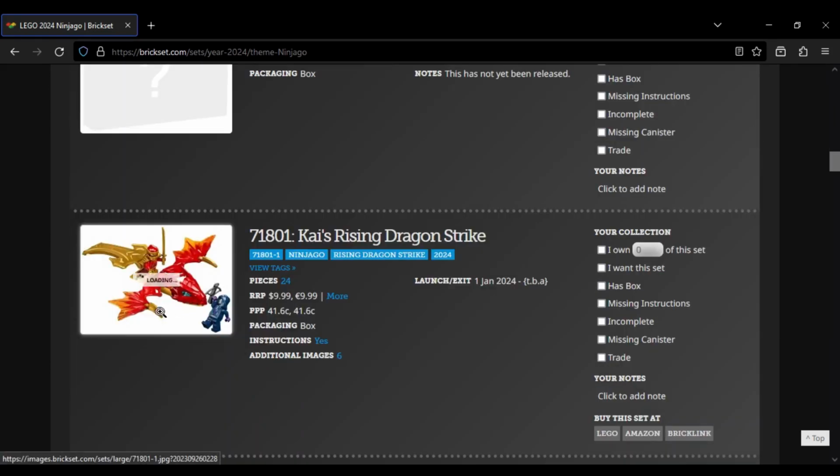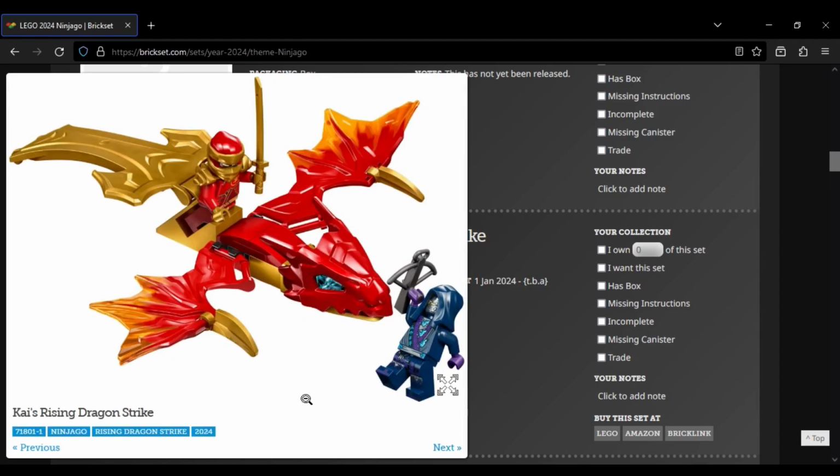All right, Ninjago, 4+ set. It's a dragon. This is a new piece, it looks like. Or is this whole bottom piece new? That's interesting. If this bottom piece includes the bottom jaw of the dragon, then that seems incredibly specialized. So it'll be interesting to see what that piece looks like.